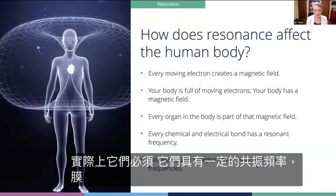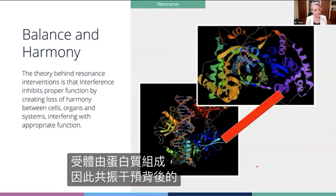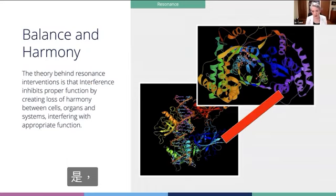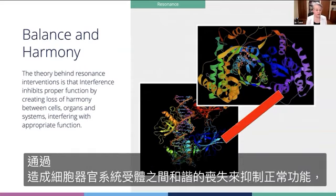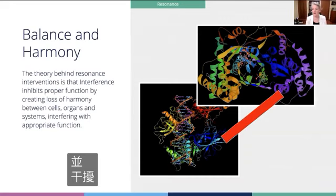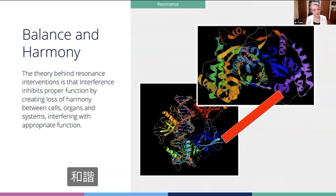Now, cell membrane receptors reasonably could be expected, actually they must have, some frequency at which they resonate. Membrane receptors are made of proteins. So the theory behind resonance interventions is that interference in between one electromagnetic field and the other inhibits proper function by creating loss of harmony between cells, organs, systems, receptors, and that interferes with appropriate function. So our goal is to create balance and harmony by removing interference.